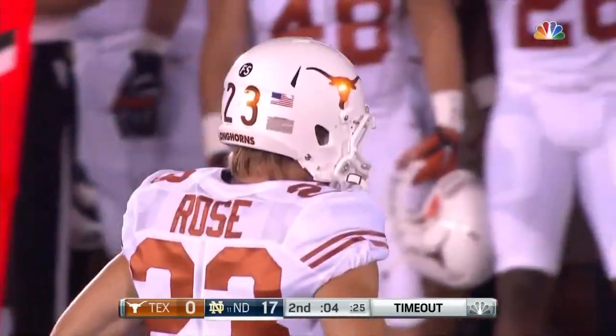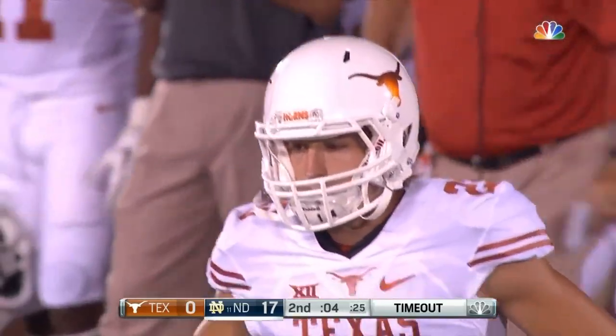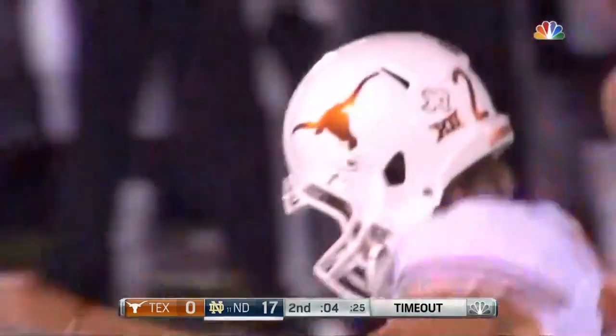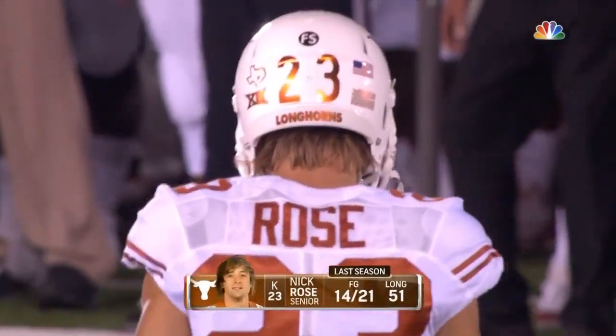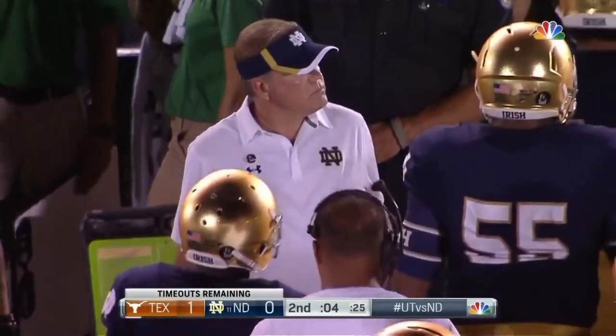Does the leg get tired? Do you lose a little pop in the leg, kicking 50-plus yarders 3 times in a row? Back-to-back timeouts by Brian Kelly. But what if he misses that one? You're rolling dice as to which one he will miss. Now, you're just getting in his head a little bit, making him think about the long kick.